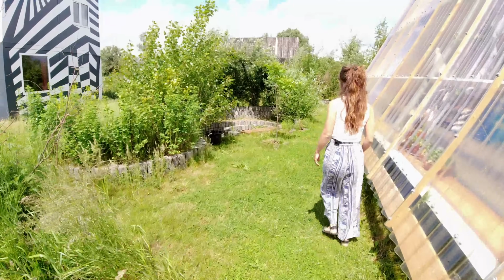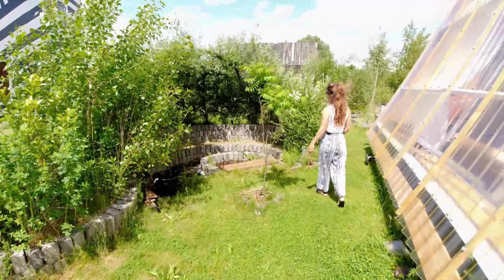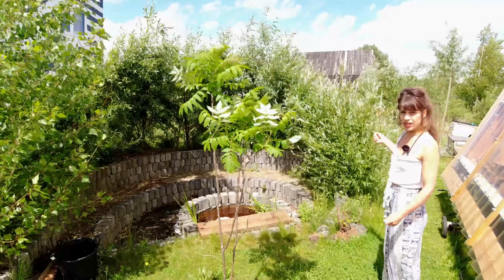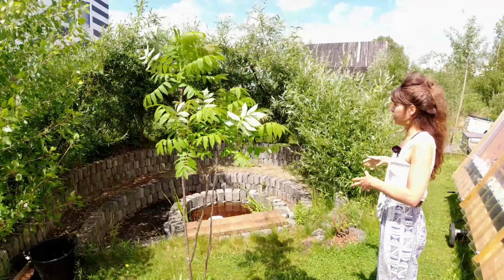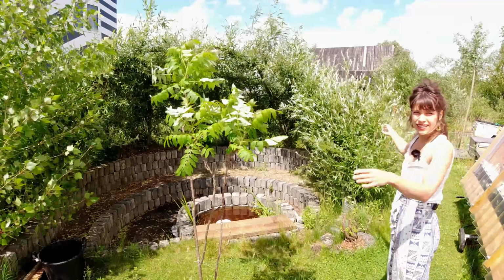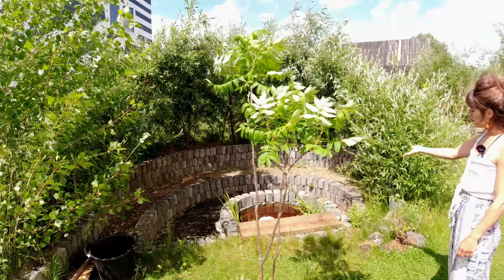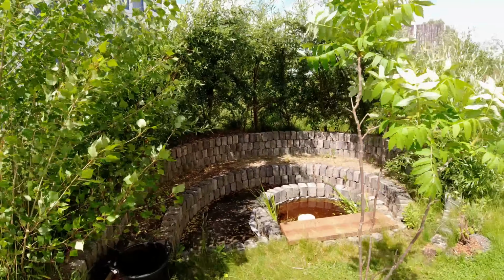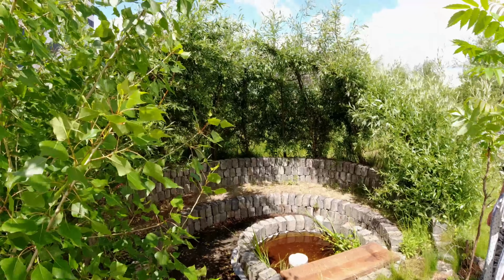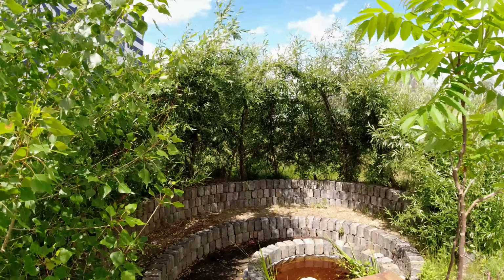And here is a little sitting area. These are all willow branches that you can basically just stick in the ground, and they grow beautifully, and I just weave them together as a little dome with a little pond for the frogs. I still need to put some extra plants in, but it's also for the birds to drink. I find it important that birds get their space as well.